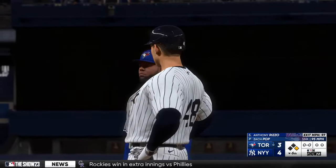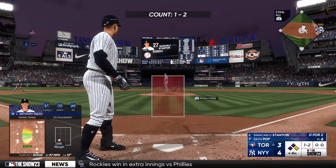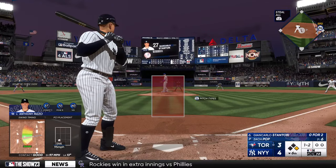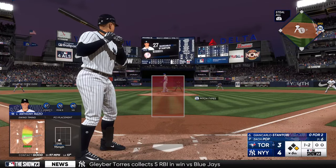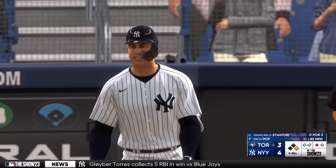Couldn't have timed it up any better than that. Anytime you rip a line drive the other way, you feel really good about what you did at the plate. You trusted your hands, you let the ball travel, and you took the barrel straight to it. That's great work right there. Got him swinging.